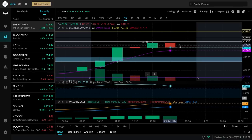Now for SPY, if we do pump more, there's the 428.5 resistance, then the 429 and 430 obviously, but support is at 427.5. If it breaks below that, the 5 EMA happens to be on the hourly at about 427 flat. Then after that, we have 426.36, 426, and 425. So quite a bit of support that's going to hold this thing up.